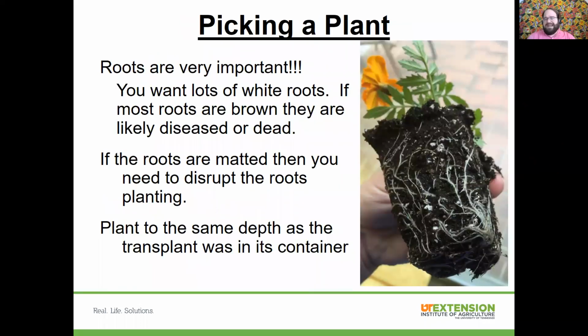To me, when you're picking plants, whether it's a transplant or a tree or anything container grown, we really want to pay attention to the roots if we've got the option. And so if we can pop that plant out of its container, and you can do so without being destructive, you just have to take a moment and be deliberate with it. But what we want to see are white roots.